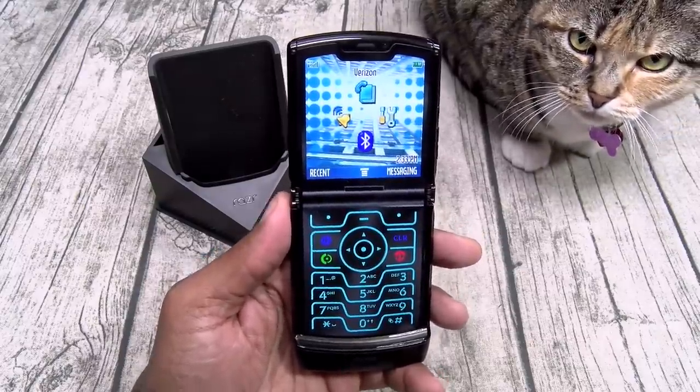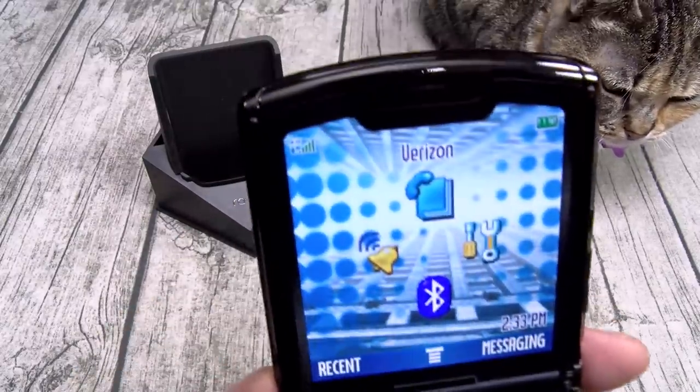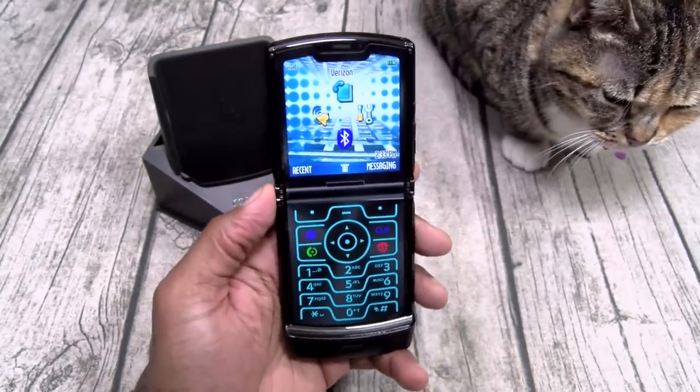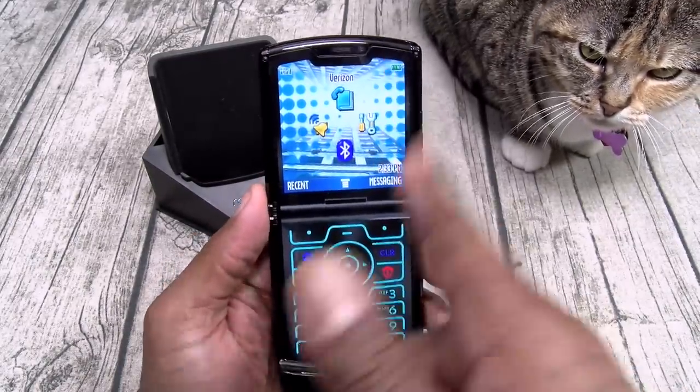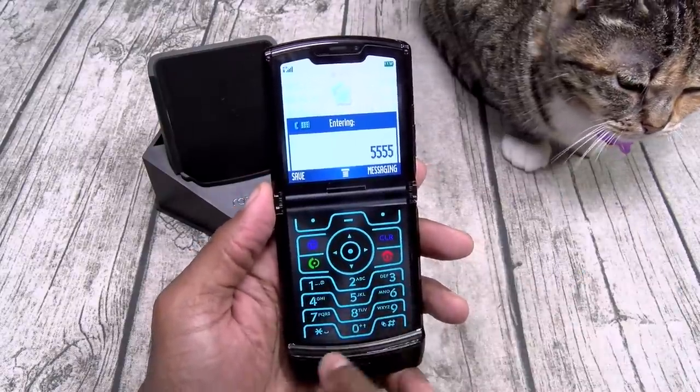Look how sick this is. This is old school right here. I know y'all young cats is like, oh, it looks kind of pixelated. That's how it's supposed to look. Old school, vintage, right? And it actually works. So you got a fully functional dialer. You can save, send messages, make phone calls.